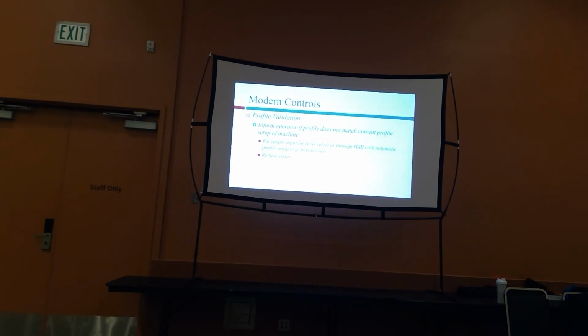Let's see, profile validation. Along with the material validation, I can also have profile validation. That can be done, let's say on a dual level line, where I raise the conveyor up and down to make sure it's at the right level. I can do this via just a simple input on the controller, or talk to a PLC for, let's say, automatic setup for a purling line. And again, it's going to notify the operator, hey, you're running the wrong level, it's the wrong profile, don't run this. It's going to reduce errors.